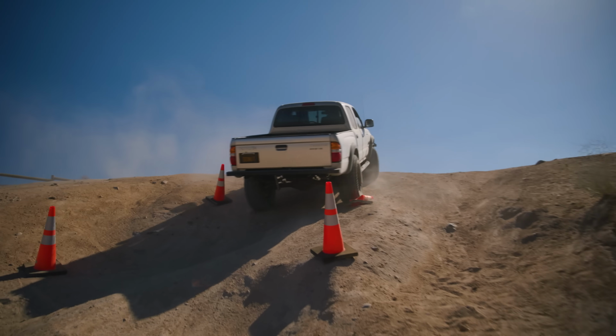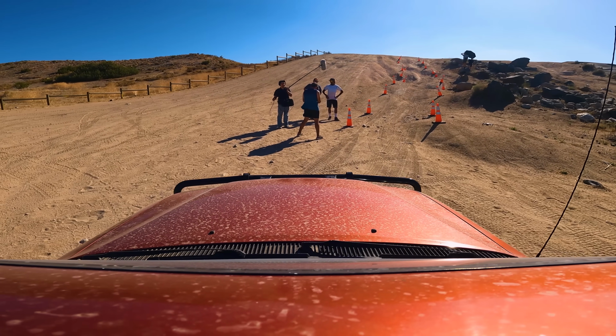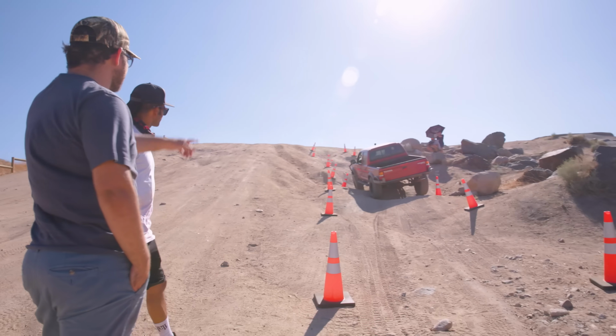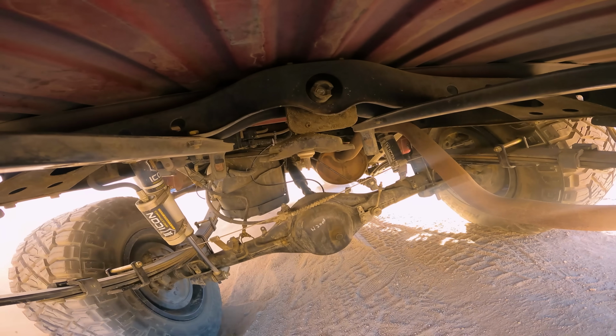All right, so for this first run, we are in 4 low with both diffs open. We're gonna go real slow. Get ourselves good and stuck. Keep her at this slow creep. Should get stuck right there. There we go. Okay. Officially stuck.